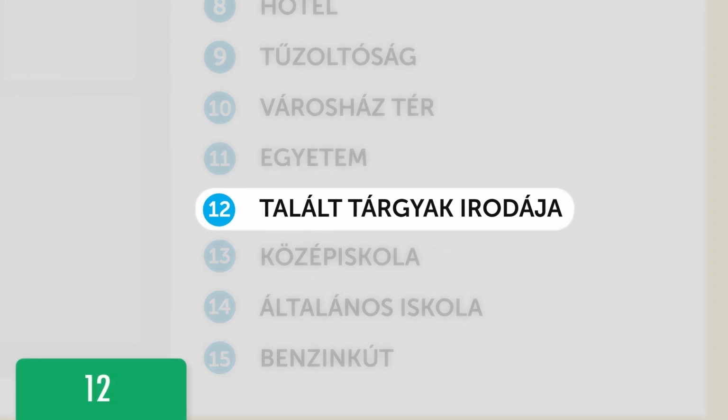The Lost and Found office is located on the south side of the city, marked with number 12 on the map. A térképen a 12-es szám jelzi.